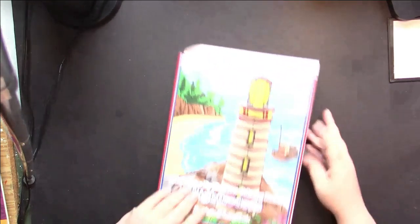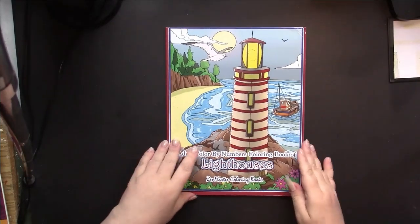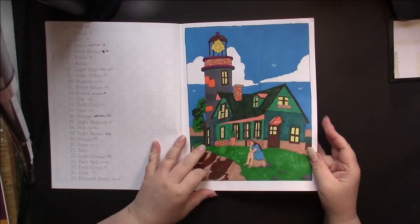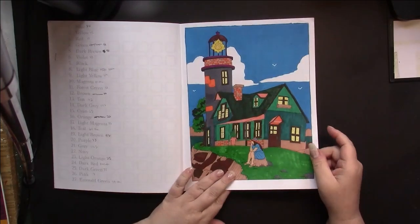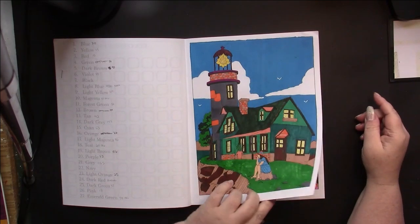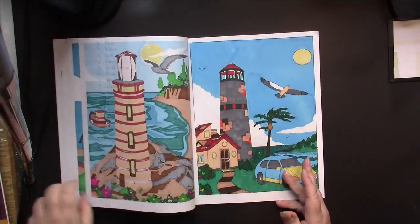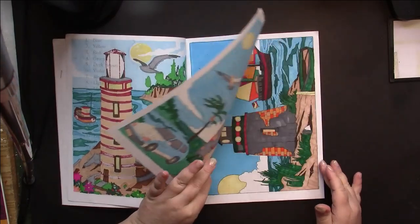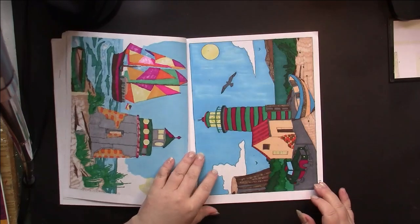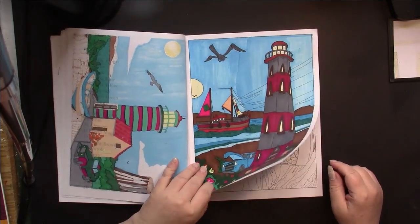And then I have lighthouses. And I think I've just done the first one or two in here. I decided I'm going to do all the lighthouse lights with gold glitter gel pen. Same with that one. It's daytime, so it doesn't have its light on. Can't see the light in that one. And there it is, and I didn't do it in glitter. Wow, I've done more than I thought I had in that one, too.